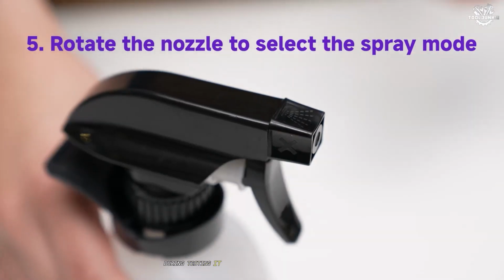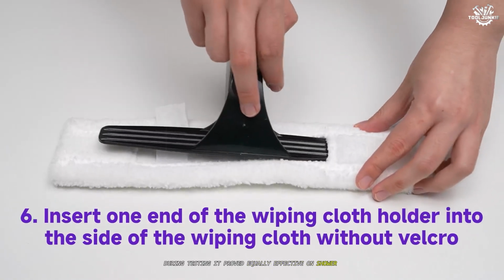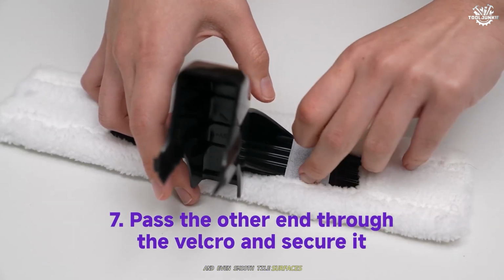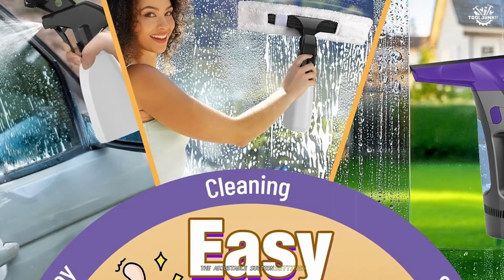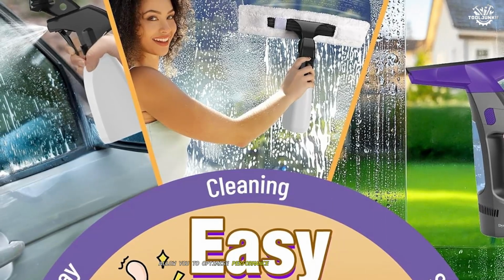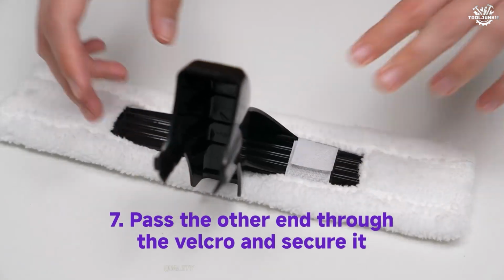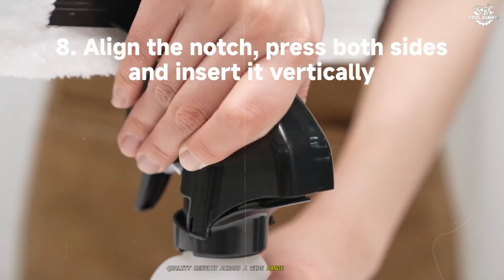During testing, it proved equally effective on shower doors, mirrors, glass tables, and even smooth tile surfaces. The adjustable suction settings allow you to optimize performance for different surface types and soiling levels, providing professional quality results across a wide range of applications.